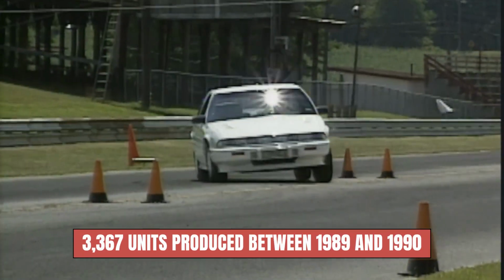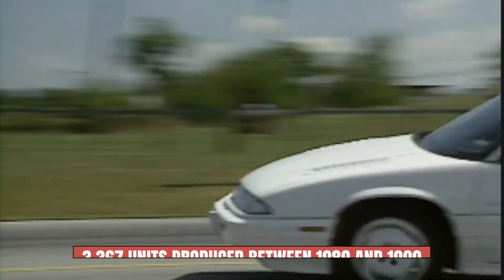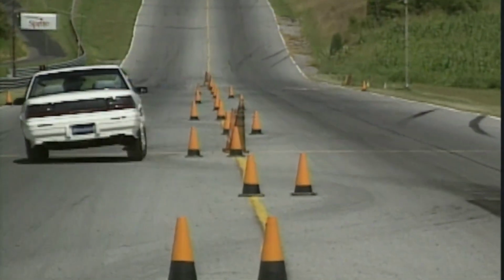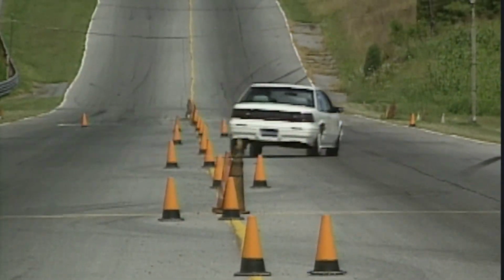With only 3,367 units produced between 1989 and 1990, the Grand Prix Turbo remains a remarkably rare treasure. A McLaren-tuned turbocharged Pontiac that could match V8 muscle? Now that's a sleeper worth celebrating.